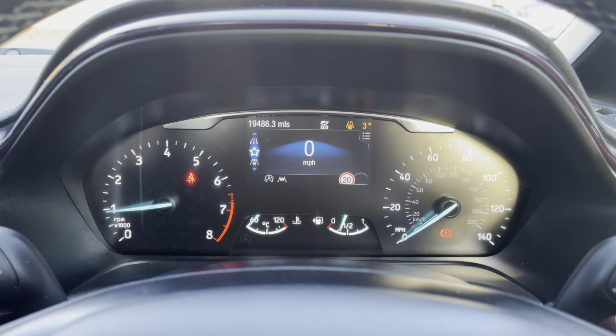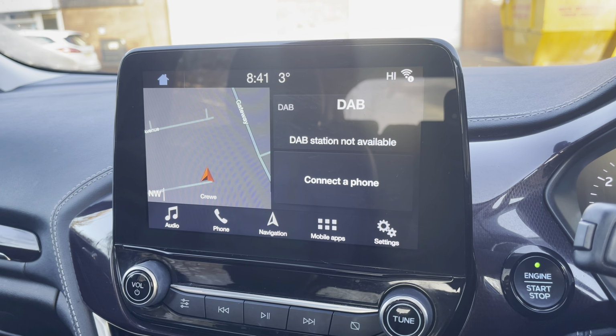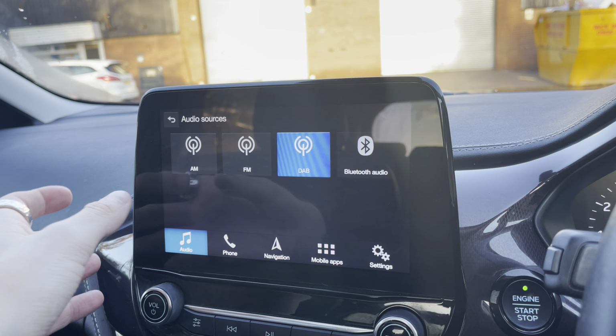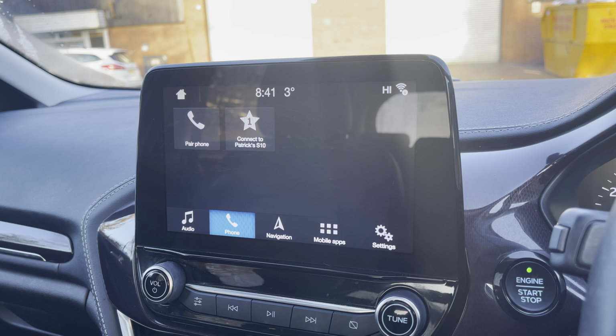And as we move up now, we can see the analog dials there with the small central digital display. This vehicle is equipped with the touchscreen multimedia system, giving access to features such as radio. Alternatively, you can choose to connect your own Bluetooth device to play your favourite songs through the vehicle's sound system.